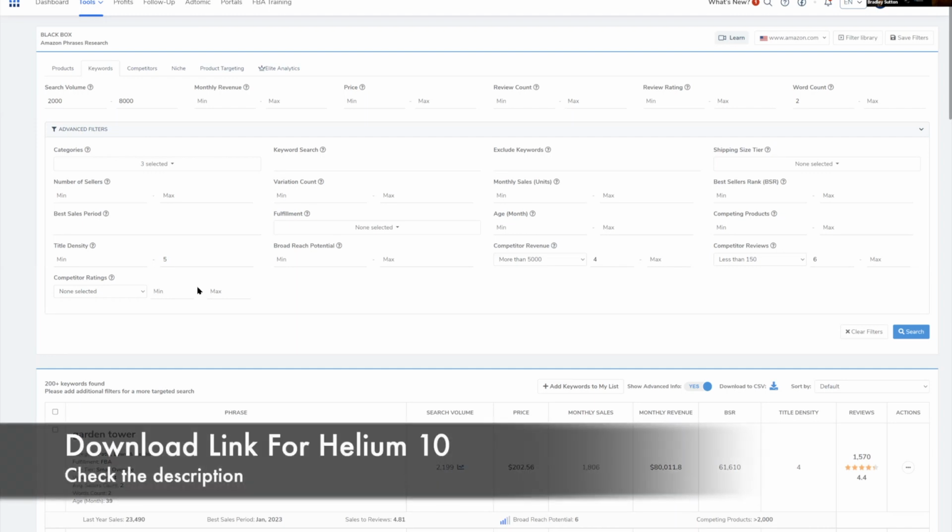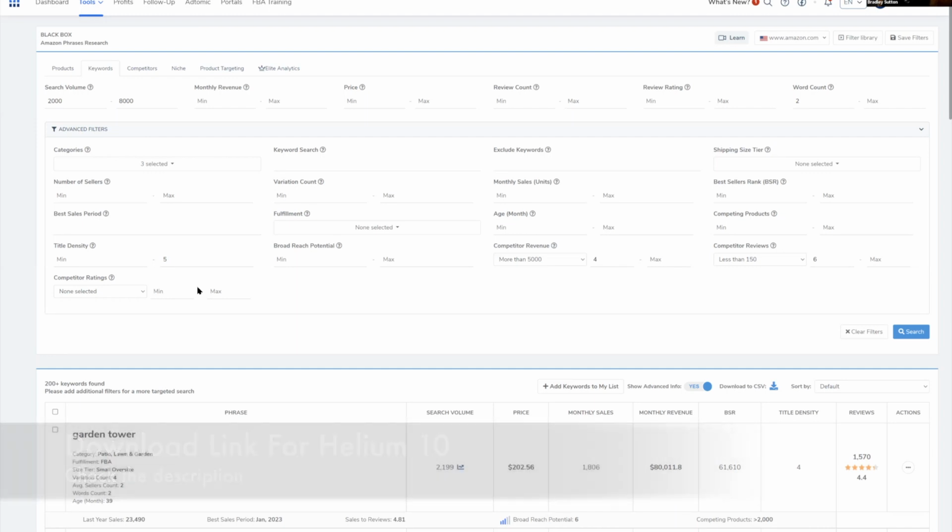Because if I can find a keyword that has a title density of 1 or 2 or 3, that basically means that only 1 or 2 or 3 listings in all of page 1 have that exact keyword in the title. If that's the case, it's going to be super easy, if I have that keyword in the title, to get to page 1. Now, if I find something that has a title density of 40 or 50, that means almost every listing on page 1 has that same keyword in the title, and then it's going to be that much harder.